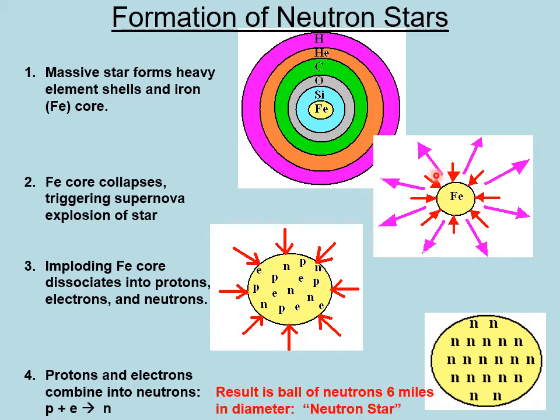So what happens here is this iron core, which can weigh as much as 3 times the mass of our own sun, will collapse and basically implodes, all right? It explodes inward due to the force of gravity, and this all happens in a fraction of a second. And then it recoils, and the outer layers of the star are basically blown outward in a violent explosion. And this is the supernova explosion. But what we're going to focus on now is what happens to this core inside. Well, the core actually survives, amazingly. It's the rest of the star that explodes outward.